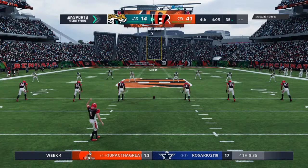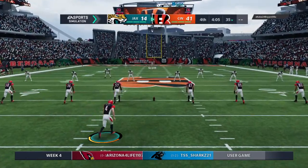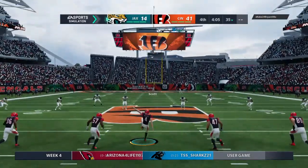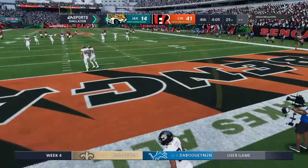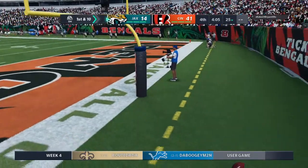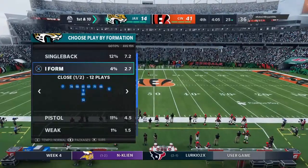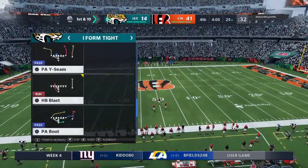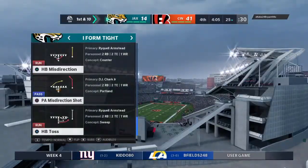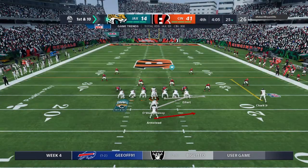Randy Bullock to kick off for Cincinnati. Now Bullock will send this one away after the touchdown. And that'll carry over the back line of the end zone for a touchback. Their own 25-yard line. Jaguars come to the line to start their next drive.